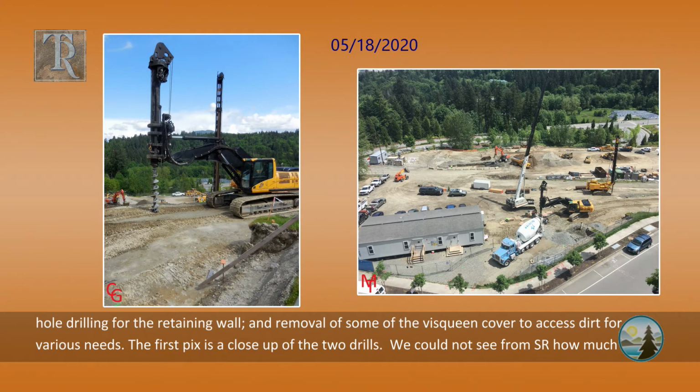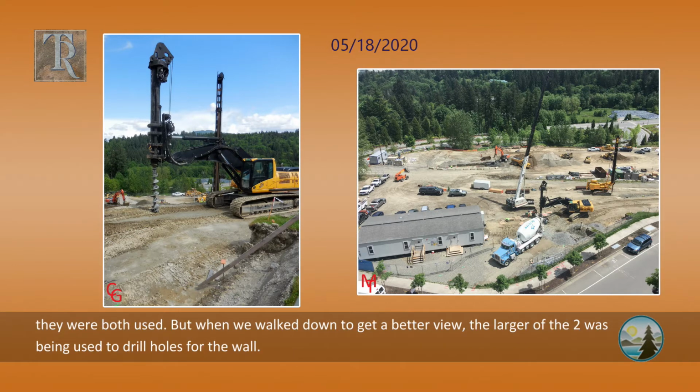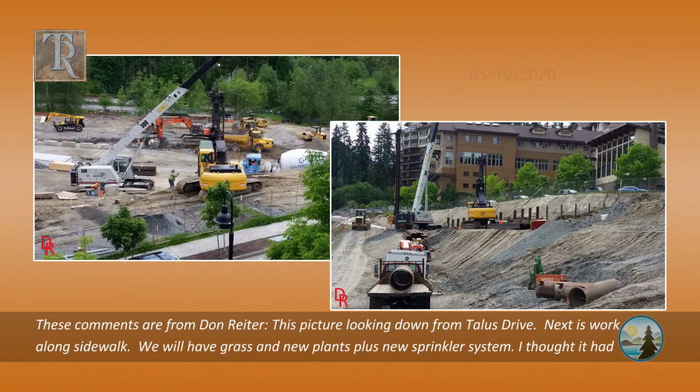The first picture is a close-up of the two drills. We could not see them from Southridge, how much they were both used, but when we walked down to get a better view, the larger of the two were being used to drill holes for the wall. These comments are from Don Ryder.